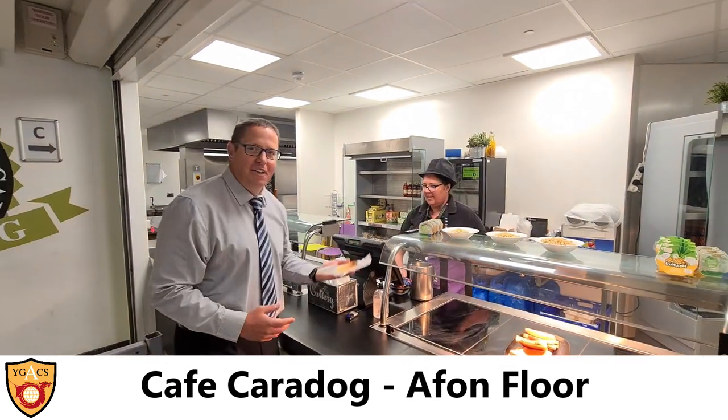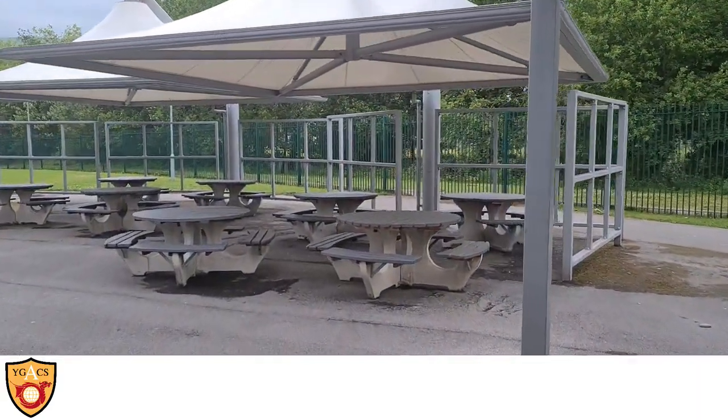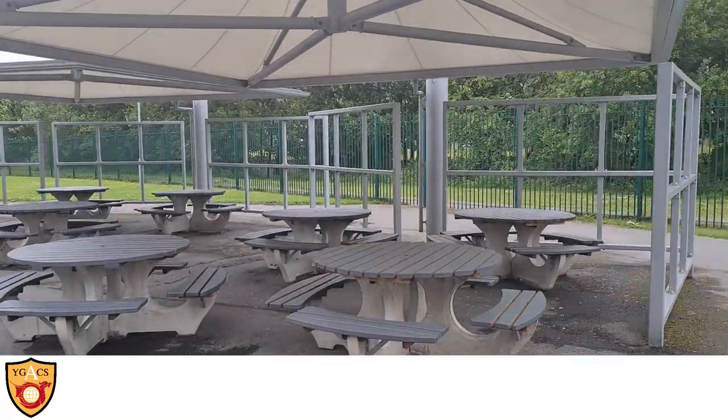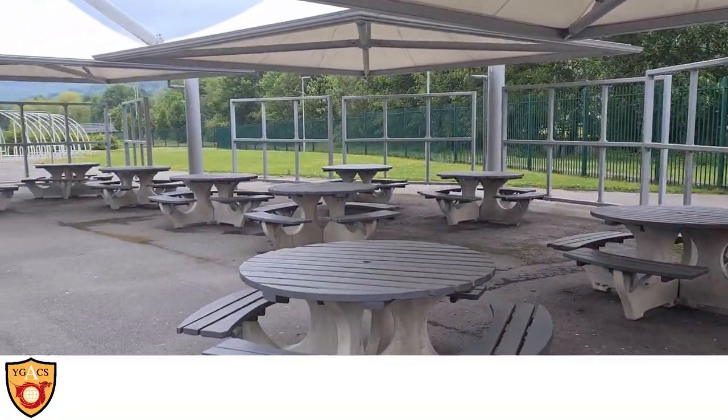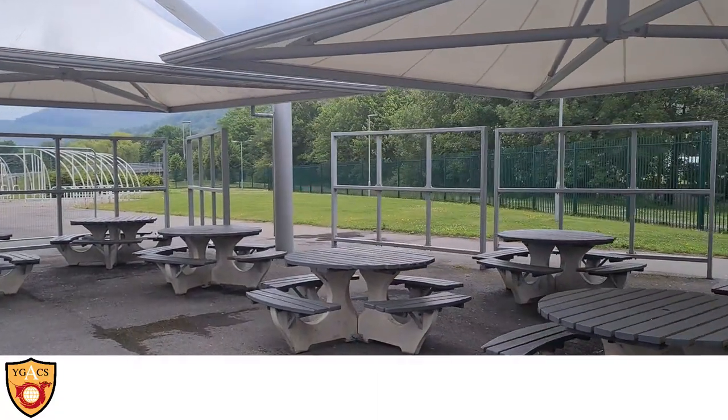Diolch yn fawr. During break and lunch, you can eat your food in our outdoor eating areas called our pagodas. These are especially popular in the summer months, but pupils also use them to get fresh air even when it's raining, because they keep you dry.